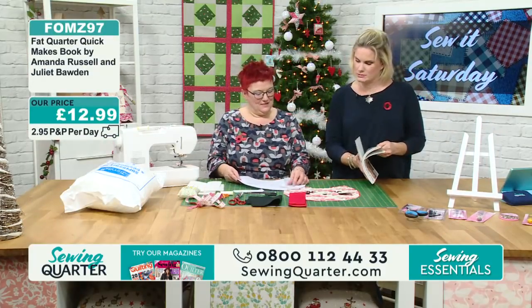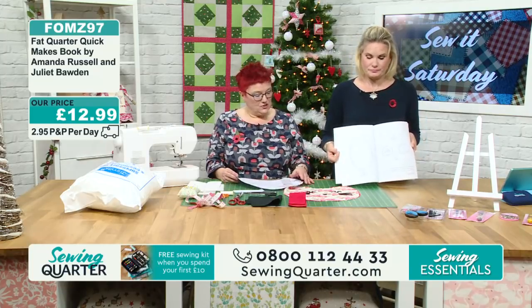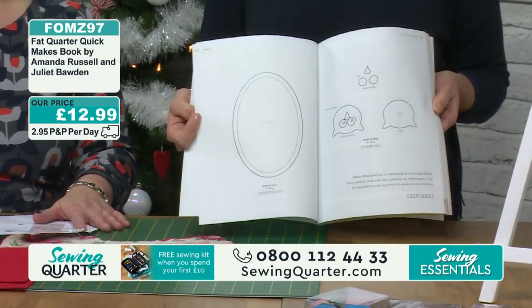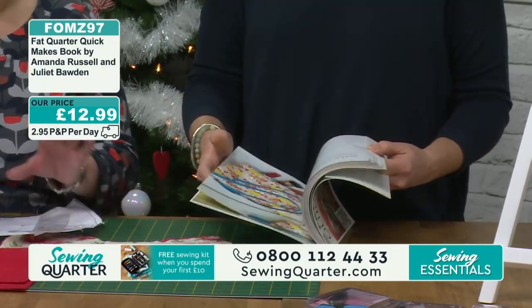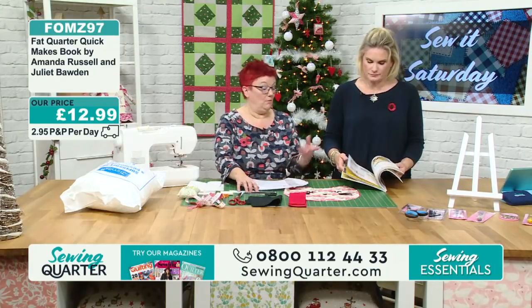What page is the cat on? So the templates are all in the back, and they show you what to blow them up to. So the cat is blown up by 200%. And the facial features are just at 100%, so it's okay, just copy it out of the book.